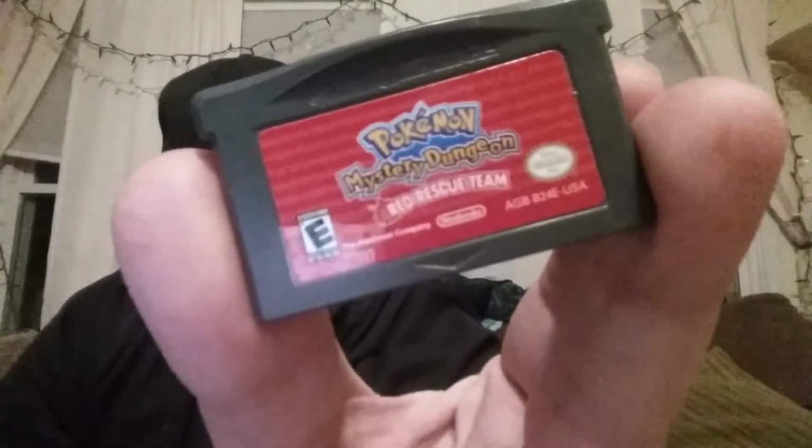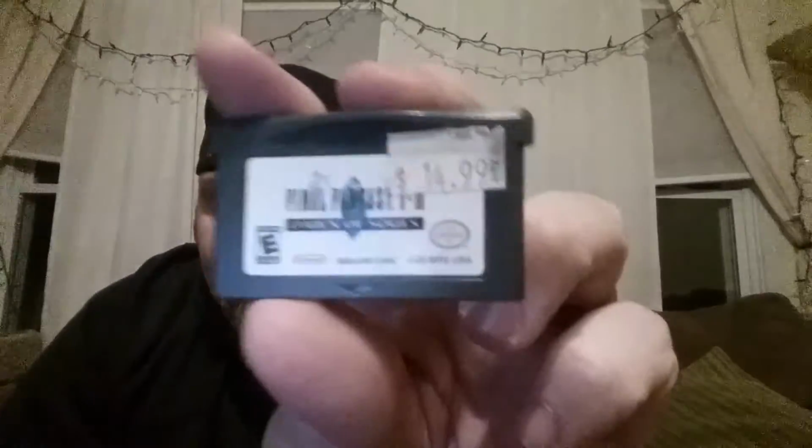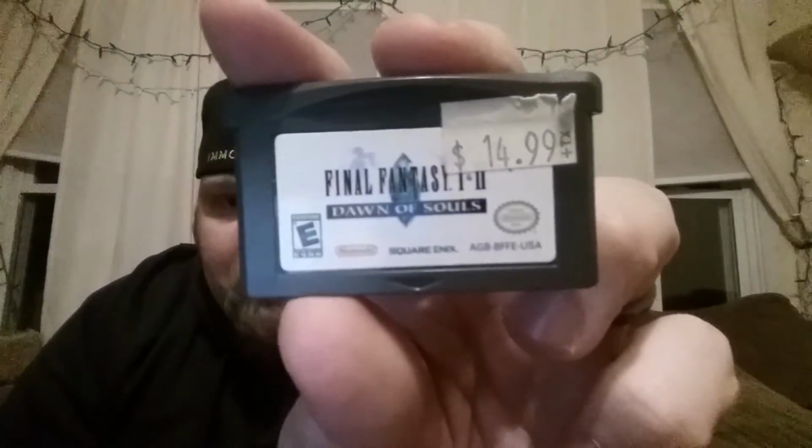Then I got two Game Boy Advance games, which they both will be for sale because I don't collect these and I don't play them. This one used to be a higher cost, but now it's gone down to like $6 or $7. It's Pokemon, Red Rescue Team. And this one is a pretty good one. This is not the price I paid for it. I paid $3 a piece for these. Final Fantasy 1 and 2 Dawn of Souls. Somebody had paid $14.99 for that at one point. I gotta get the sticker off of that.